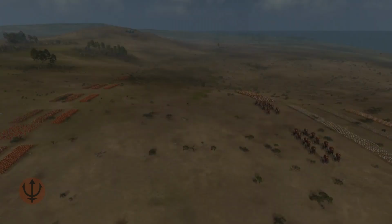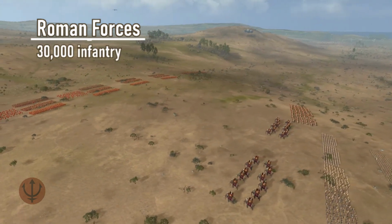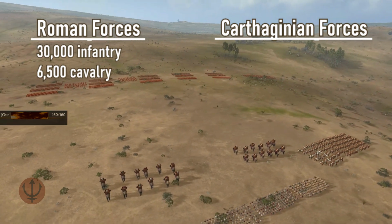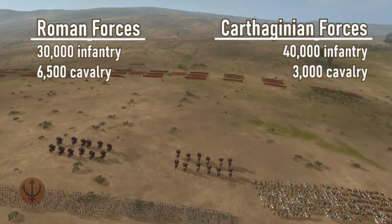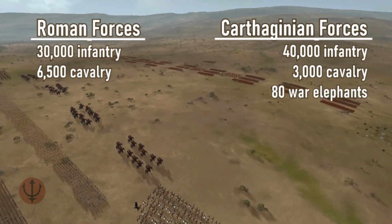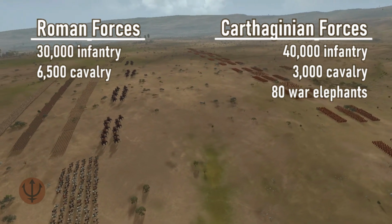Accounts vary, but it is estimated that Scipio commanded a force of 30,000 infantry and 6,500 cavalry, while Hannibal had as many as 40,000 infantry, but only 3,000 cavalry. He also had 80 war elephants, the largest such force raised during the Second Punic War.